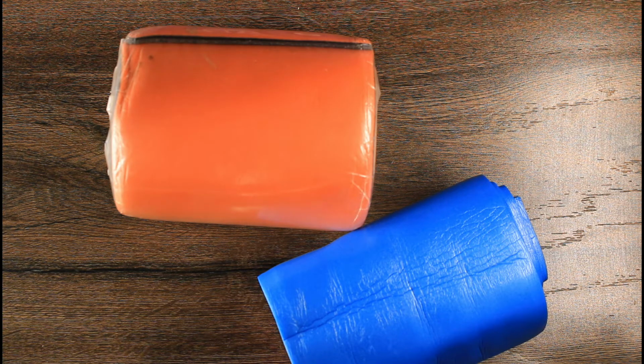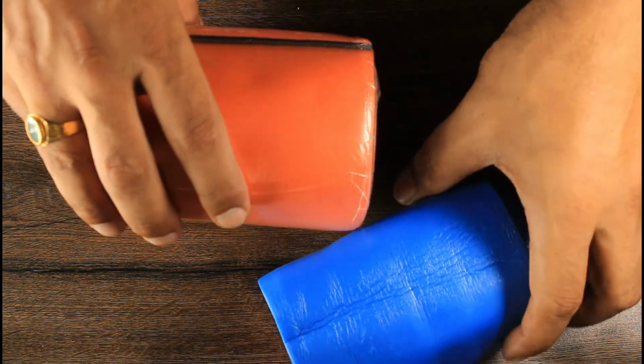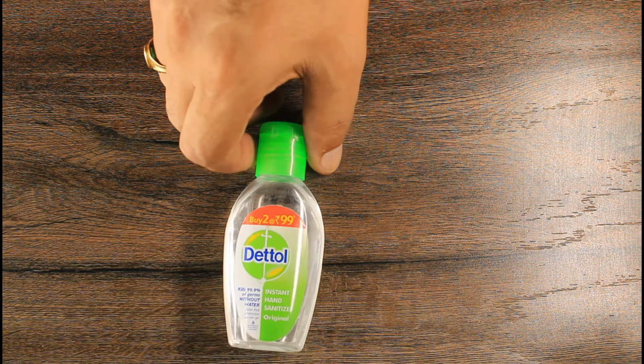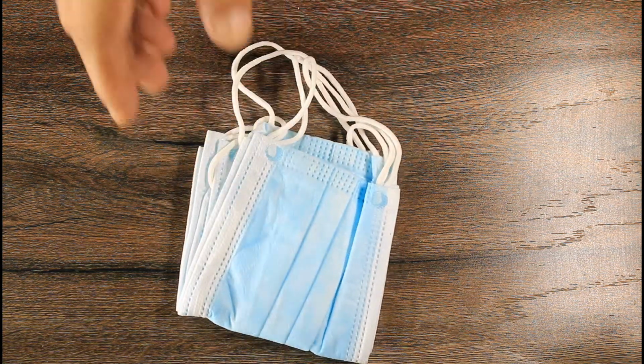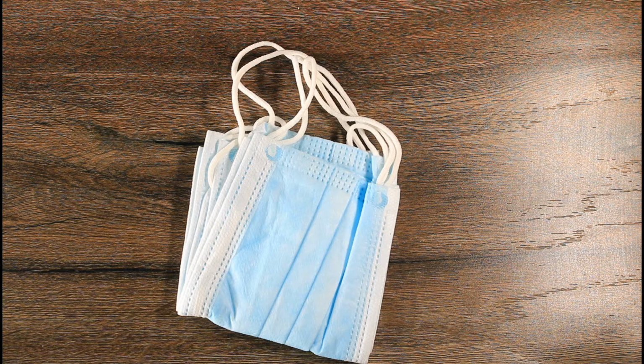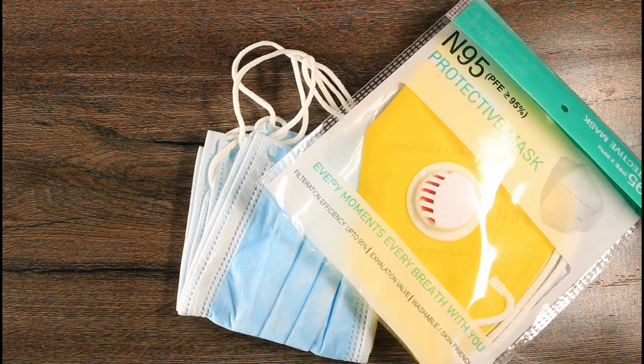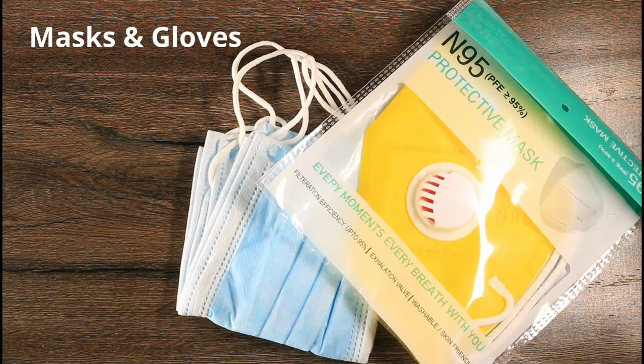Your first aid kit should also contain some hand sanitizer. You can also use soap in your first aid kit and a few masks. This is a protection for you if you are giving first aid to anyone. These barriers like masks and gloves give you protection from infections coming from the other person.